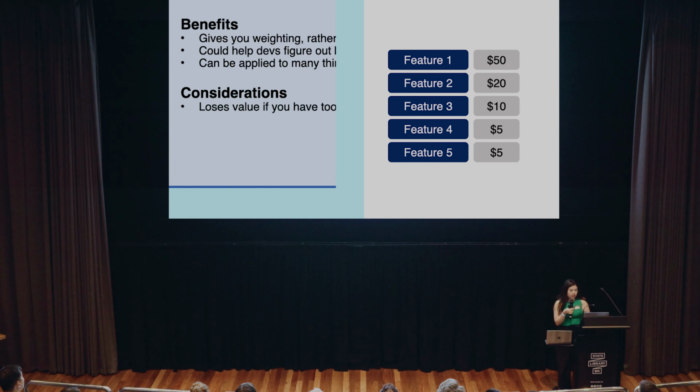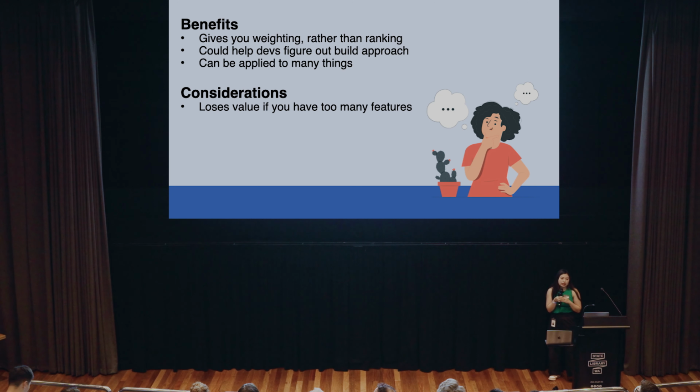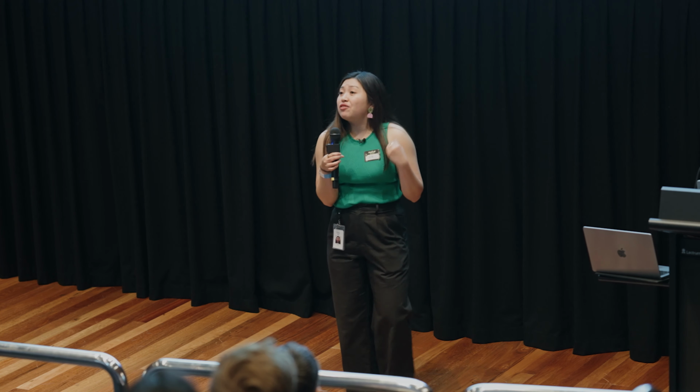Some benefits and considerations. Like mentioned, it gives you weighting rather than just pure ranking. I've actually worked with a dev who really liked this as well, and he liked to be part of the process for this too. The reason being is in the space that we worked with custom build and custom dev, we always had multiple ways to build something, right? It was either the quick and easy way to just get something done, or if it was something that we foresee in the product strategy to keep growing and growing, you'd probably build it differently and spend more technical effort on it. If they know that feature 1 is a 50 versus feature 5 being a 5, that really helped the dev in my team to figure out how strategically and technically we would build this thing.